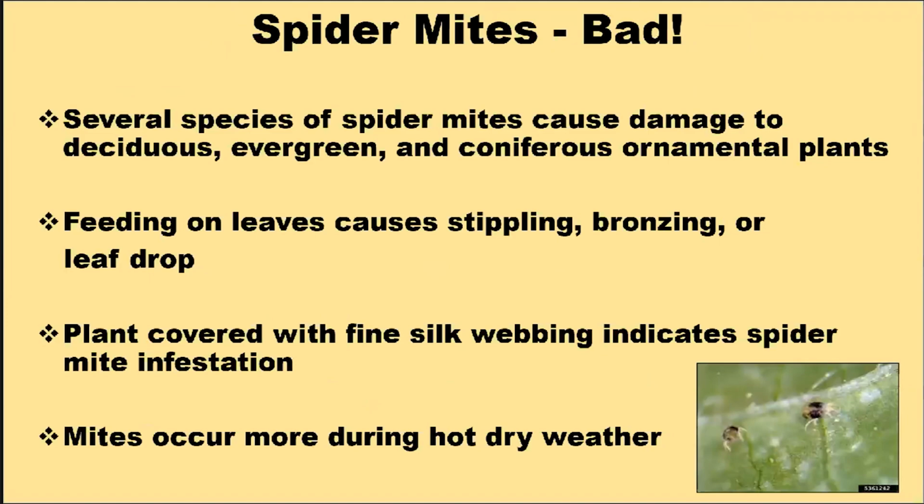Then we also have the bad spider mites. There are several species of spider mites that cause damage to deciduous or evergreen and coniferous ornamental plants. They feed on the leaves and it causes stippling, bronzing, or leaf dropping. Sometimes you'll see that the plant is covered with this fine silk webbing. If you see that on your plant, that's a pretty good indication that you have some spider mite infestation. The mites occur more in hot weather than they do in dry weather. Excuse me, cool weather.